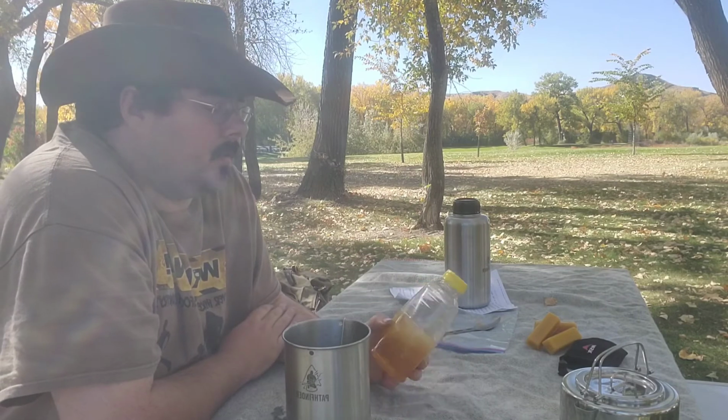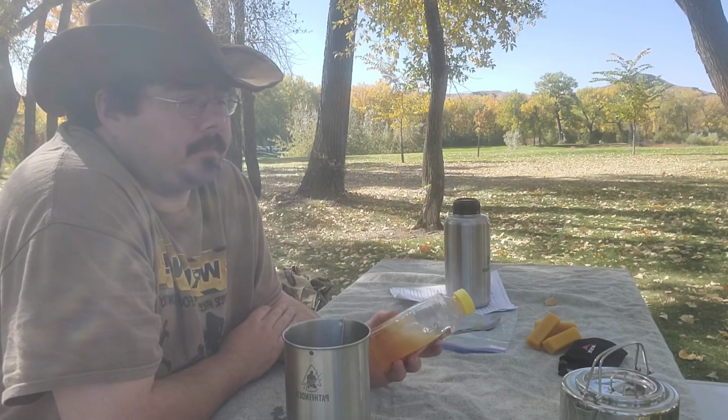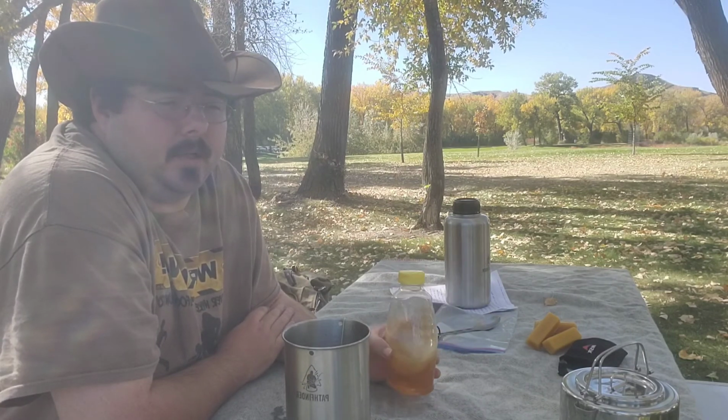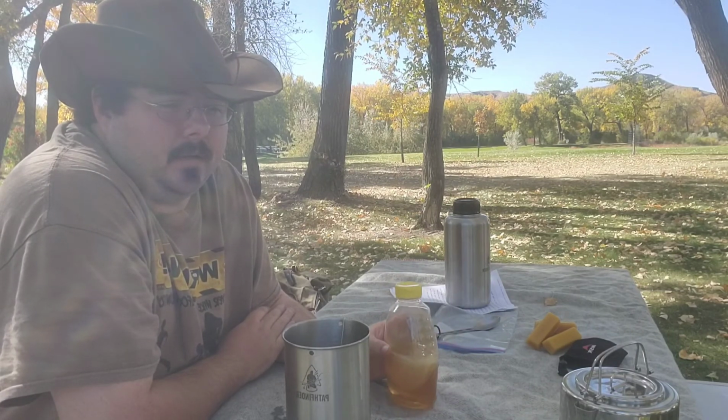The nice thing about honey too is that it doesn't spoil. The only thing it does is it'll crystallize after a while, and if that happens, just put it in a bowl of hot water or warm water, and it'll just uncrystallize it.